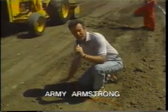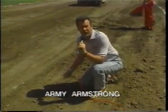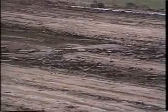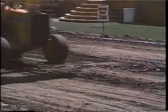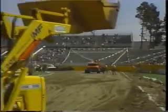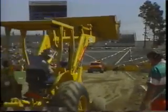Warm California sun, along with a strong northern breeze, may determine the wind this afternoon in San Jose, California. Right now, the moisture is not coming back up from the bottom of the track. The track crew is working feverishly to keep it packed well, but the moisture is just not there due to the sun and the wind.